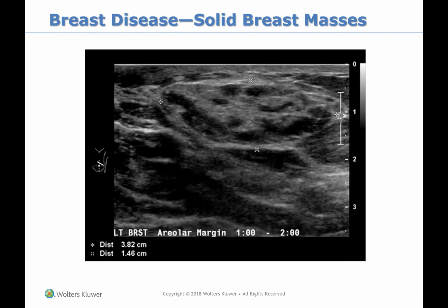So look how big that one is as well. It's past 3 centimeters. So this is a hamartoma. Sonogram shows a mass within the mammary zone that displays a mixture of echogenicities.